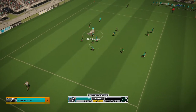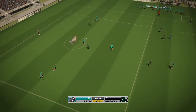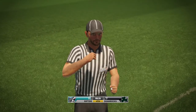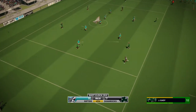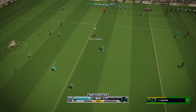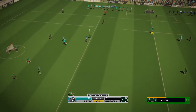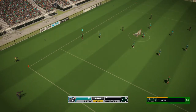And they lose possession. Blue ball. Pass goes wide of the mark. Unforced error there. Pull mid, overstepping. Lack of discipline there. Austin. Slater shoots. Not on target.